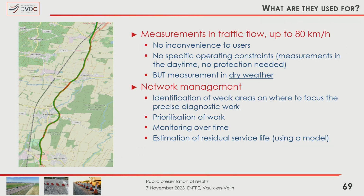One point that is very important to note is the fact that we're familiar with the measuring constraints on the network. We often have dense traffic, so it's very important to protect the operators. Here, we're able to measure without any contact, and we can measure during the traffic flow at up to 80 kilometers an hour. I think this is very good for certain networks, for motorways, etc. However, when we work with lasers, necessarily we have to work during dry weather days.